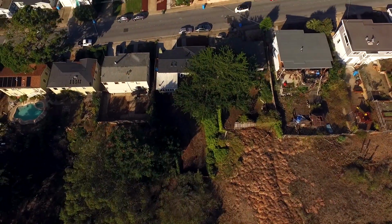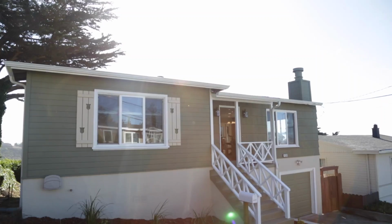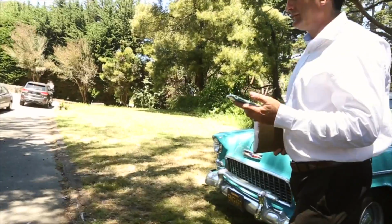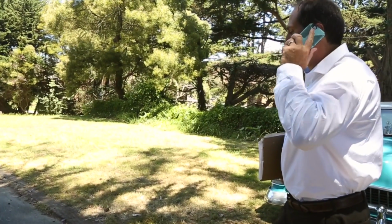It helps improve the value of the neighborhood and the appearance of the neighborhood. Not only am I excited, the sellers are excited because they got what they wanted out of the house, and the neighbors are excited too. So it's a big win. Frank is the man for you because Frank is not just a salesman. He's an individual that looks out for your best interests.